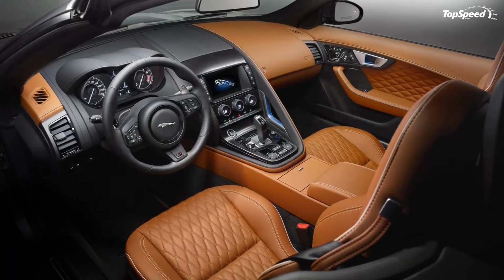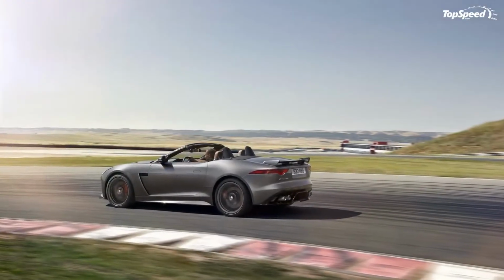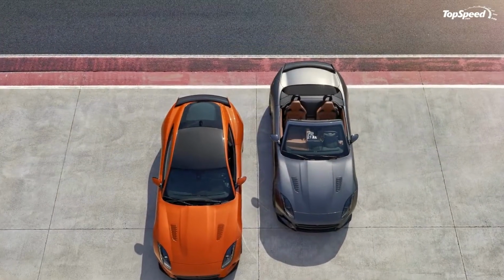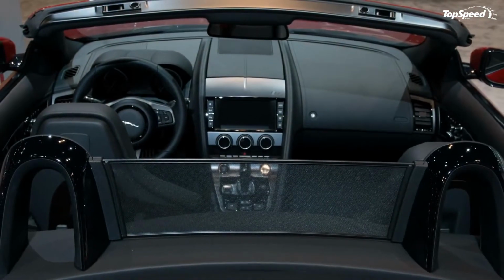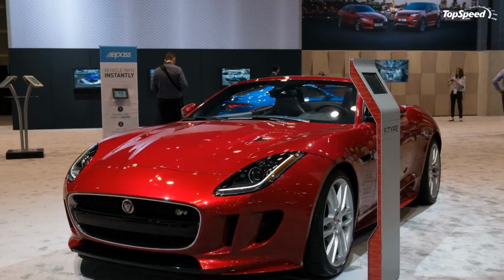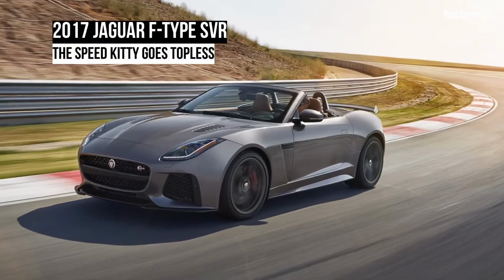Finally, there's the Project 7, which uses the same 5.0-liter V8 as the R, but adds an extra 17 horsepower on top. The SVR sends them all packing, upping the ante by boosting the V8 to 575 horsepower and 516 pound-feet of torque, 8 horsepower and 14 pound-feet more than the King for a day, Project 7. Standstill to 62 miles per hour takes 3.7 seconds, nearly a half-second quicker than the R. Top speed is rated at 194 miles per hour, 200 miles per hour in the coupe.